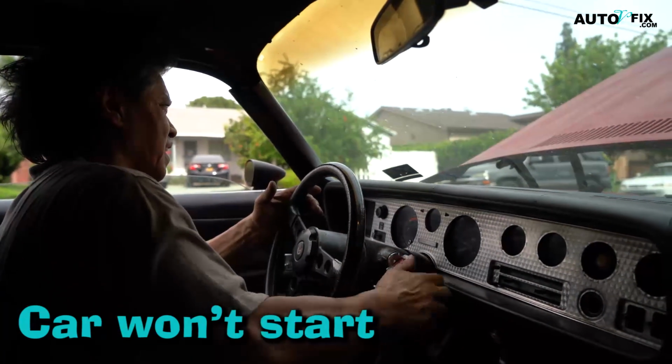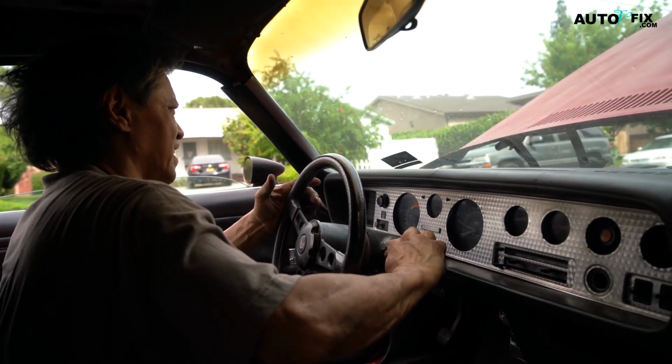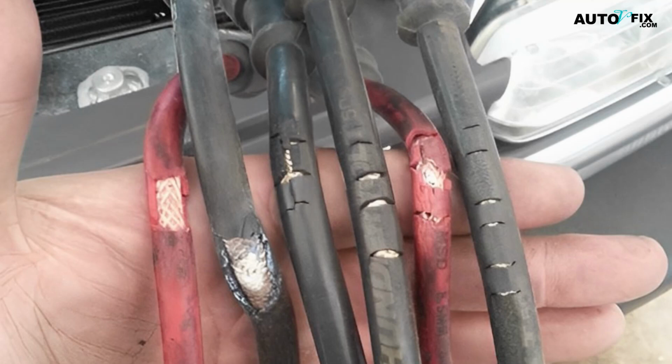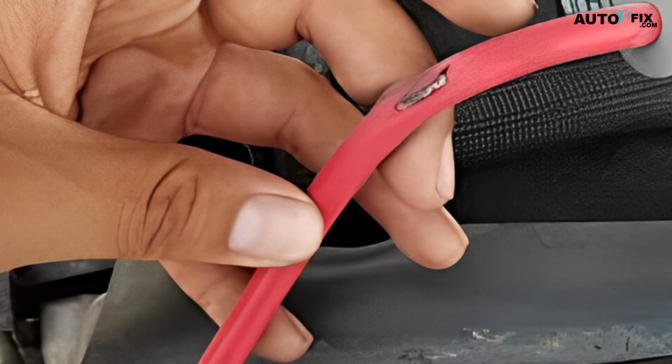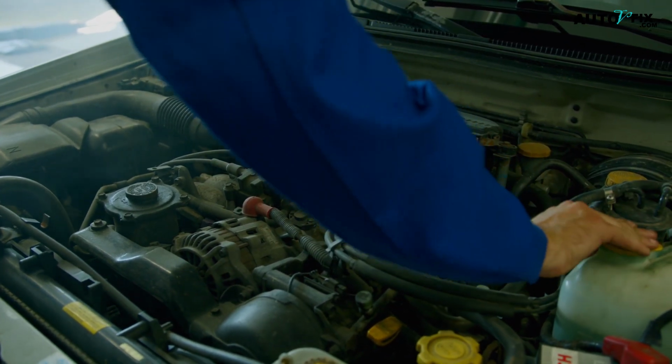3. Car won't start. This is by far the most obvious sign. If your vehicle won't start or stops running after starting, the ignition system is likely malfunctioning. Be sure to check for damaged spark plug wires. The engine may be difficult or impossible to start if the spark plugs are fouled or the wires are broken, which can prevent the spark plugs from firing properly. Check the condition of your spark plug wires if your car won't start.